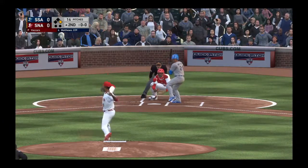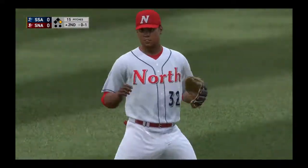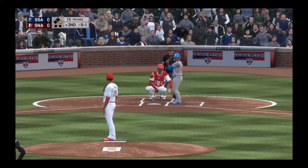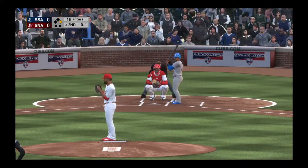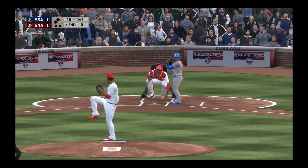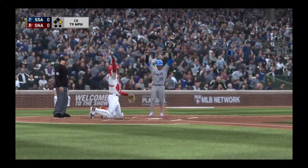Into the box, Martin Matthews. Hit hard to the right side, but foul. A runner at first with no outs here. Off the plate and in. It's a ball and a strike.